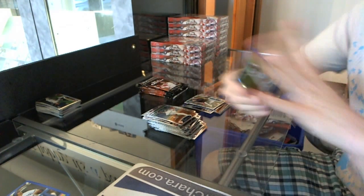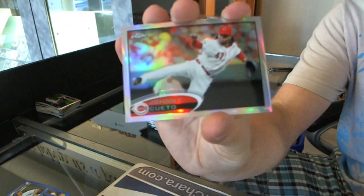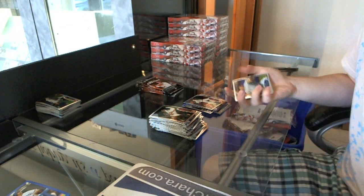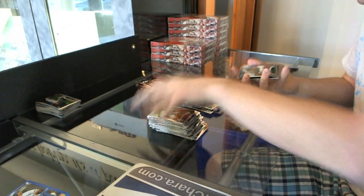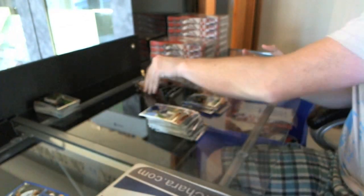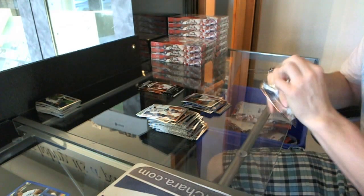Blue refractor, numbered to 199 for the Yankees, Robinson Cano. Refractor for the Reds, Johnny Cueto. Die cut for the Yankees, Derek Jeter. Rookie autograph for the Oakland Athletics, Tom Milone. Tom Milone, rookie auto for the A's. Refractor for the Phillies, Cliff Lee. X-Fractor for the Phillies, Cole Hamels.